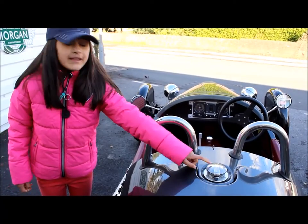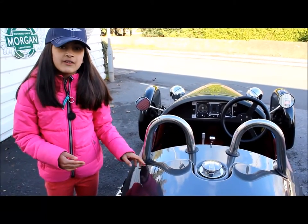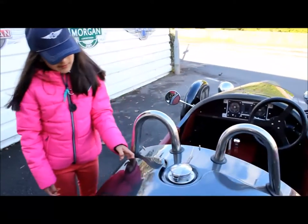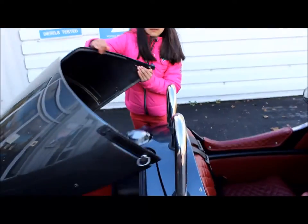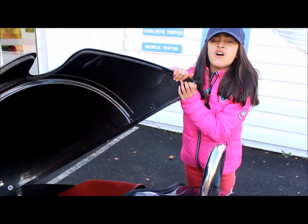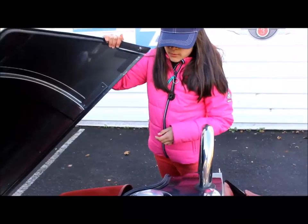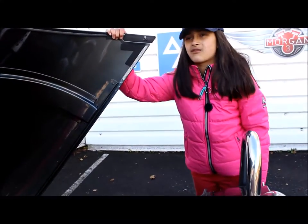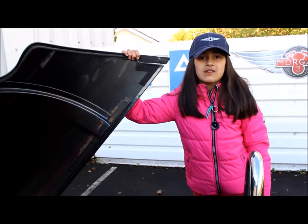Before we open the boot, there's the fuel cap. Goodness, my cameraman could open the little flaps for me. To be honest, it's a big boot for a very small car. No room for golf clubs. Won't be able to go to TK Maxx with this car, unfortunately. But I like the style and the way you can drive on the open road with it.